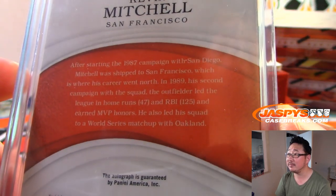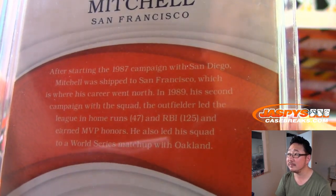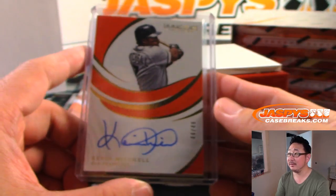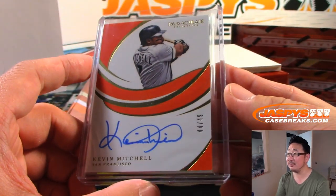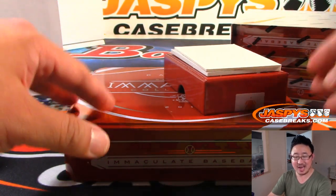Oh, there you go. He's got a nice auto. He could be a speaker at the Jaspy's Auto Camp. That goes to Richard J in the number 4.